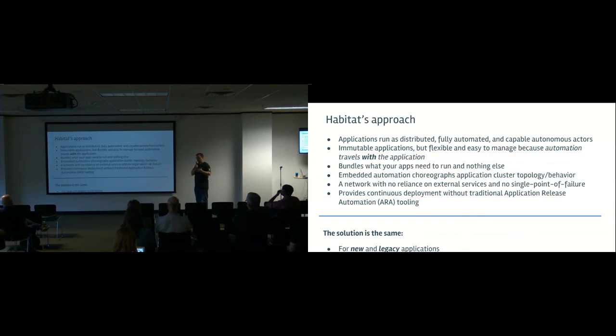What do we need to do to automate that? You bundle what your apps need to run and nothing else. Nothing else goes in there. The embedded automation choreographs the application cluster and the topology and behavior. Also think about things like update strategies. If you have a bunch of applications and you want to roll out a new version of that application, how does that go out? Do you do it one at a time? Do you do it all at once? Do you do a certain percentage and then a bigger percentage and then finally it goes to all of them? All of these can be built into Habitat. We have a network with no reliance on external services, no single point of failure. Those supervisors are all running in a ring.